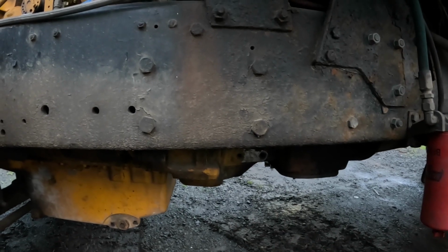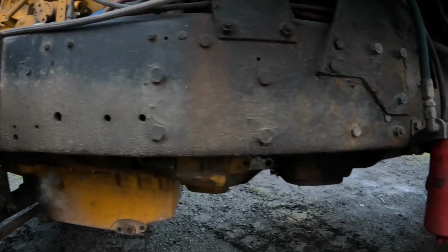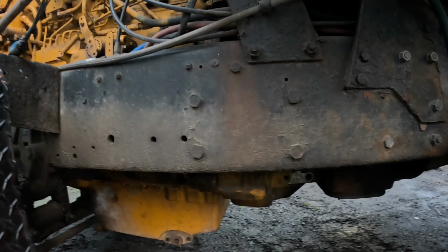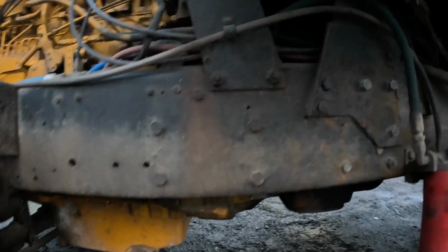I just don't feel like dealing with that, and I'd rather not monkey with the motor mount bolts simply because they hold the engine into the truck. So I'd rather not screw with them. I'm going to leave them alone.